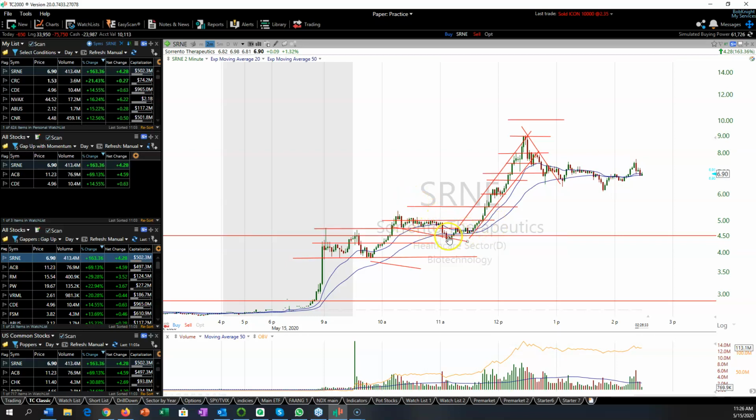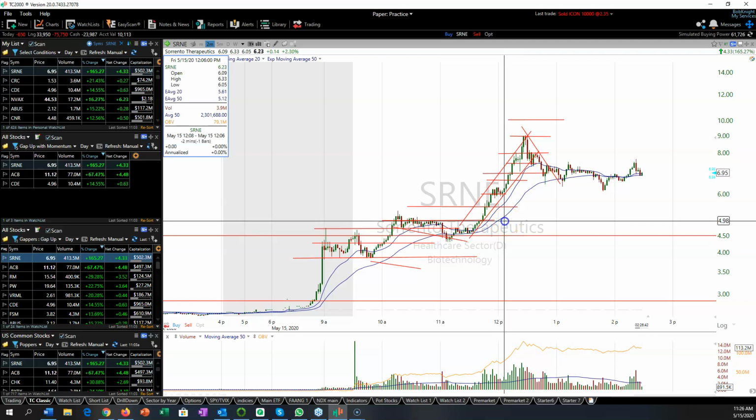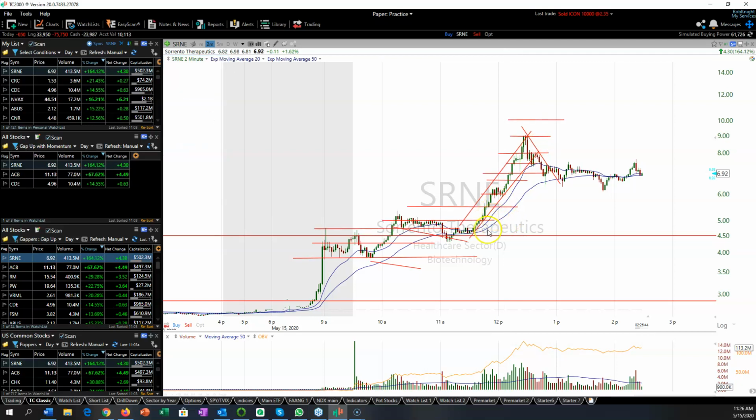It popped up, pulled back, held support on it, traded back through it, held the support. You could have entered this trade there, and then away it went, and when it traded over 5, we could draw the trend line and it really got underway. Anyways, let's start that from the beginning. I'm getting a bit ahead of myself.